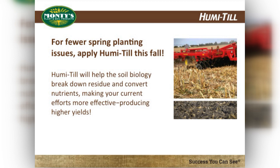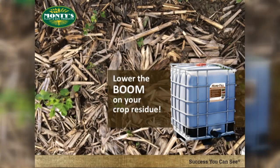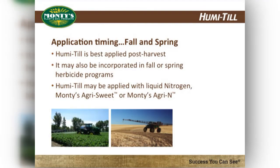Humi-Till should be applied before tilling, and if spray equipment allows, while tilling. Humi-Till will help break down residue and convert nutrients, making your current tillage efforts more effective and producing higher yields and healthier soils. Humi-Till offers farmers an opportunity to address an issue that will not go away unless you take action. By applying Humi-Till at 3 to 4 quarts to the acre, you will gain the upper hand to break down crop residue that is limiting your return on investment and limiting yield potential.